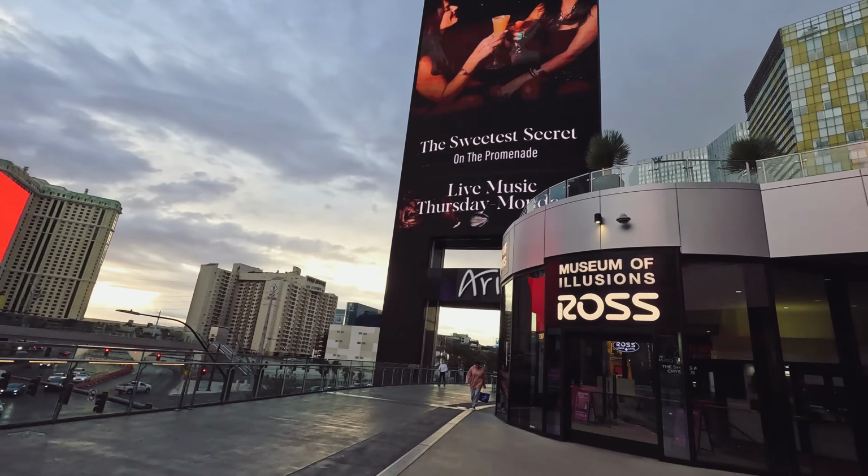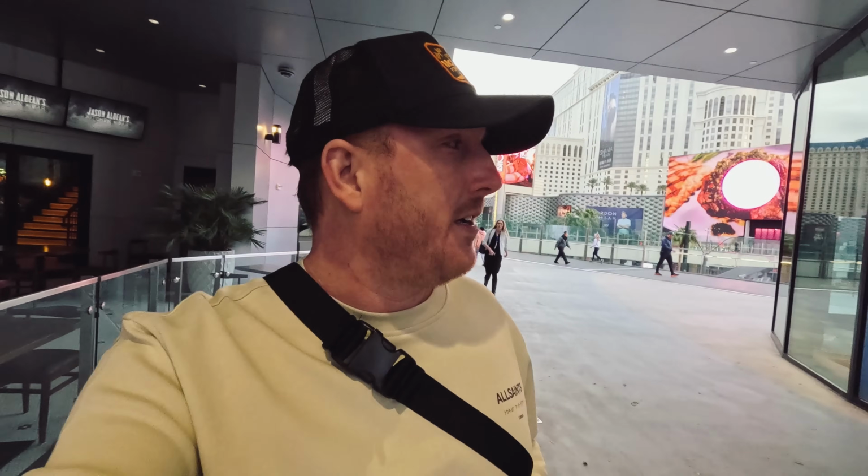And here we have the Ross Dress for Less Museum of Illusions. What could that be? I think I solved it. I think it's two different businesses. It's Ross Dress for Less and also the Museum of Illusions.